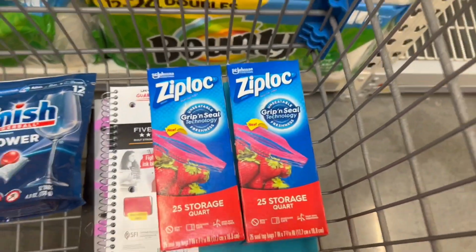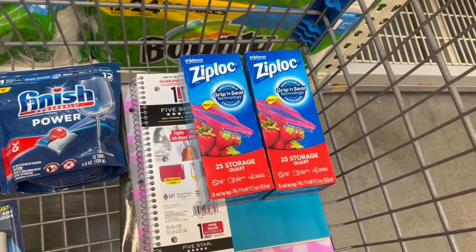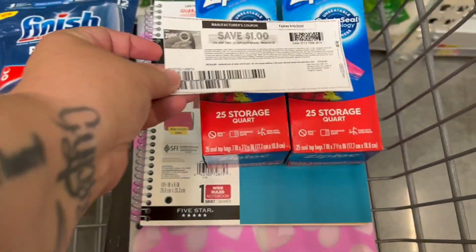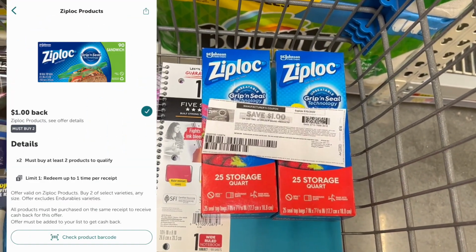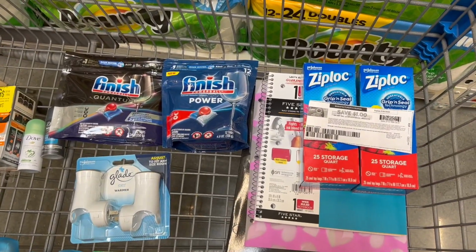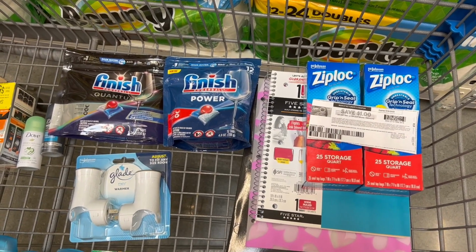We have a $1 printable coupon that we can use. Where did it go? It is right here. We have a $1 printable coupon that we can use, and then we can submit our receipt to Ibotta and get back another $1, so it'd be $5.96 for both of them. But I think I have some money makers that will pay for it, so I think we'll be okay. But if I don't think so, I will put them back.